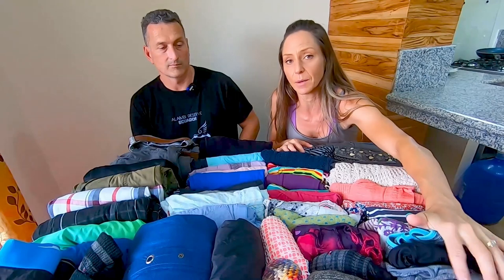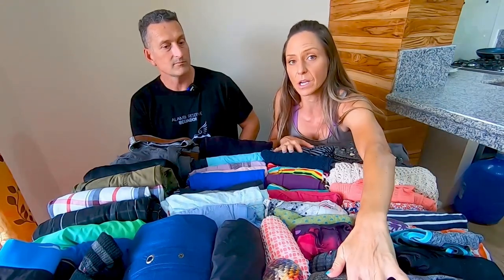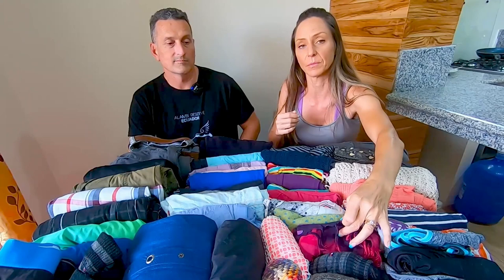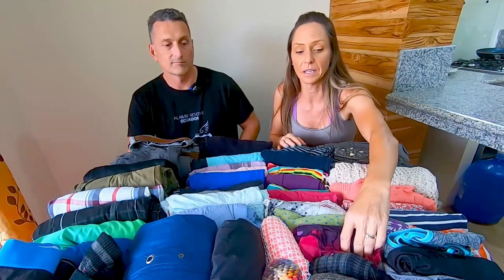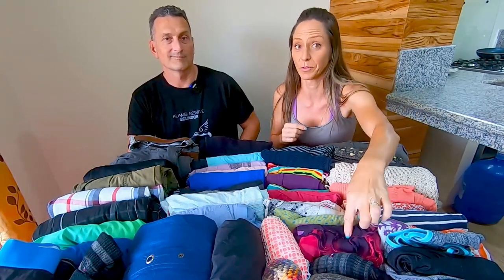I have workout tops and bralettes and underwear. I have several pairs of socks for either hiking or working out. Then I have a throw, and this is like a full body wrap. It can either be a beach throw if you don't have a towel, or it could just be a towel for after a shower. It can be a wrap, it can be a dress. It's multi-purpose, you tie it a bunch of different ways, super versatile.